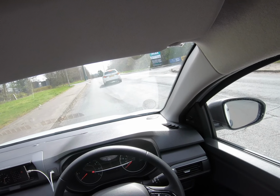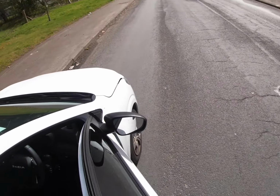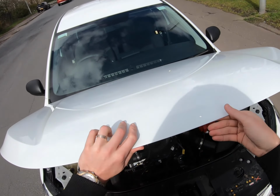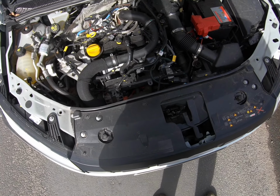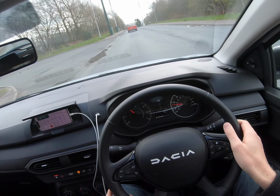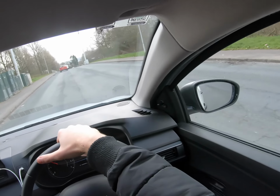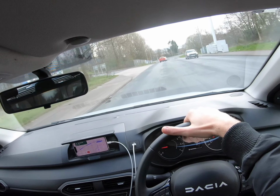Thinking while we're here, should we have a quick look under the bonnet? Then let's go and take a look. Okay, so nice and simple. With the turbo on first gear, it goes straight up to 3,000-4,000 so quickly. Very nice to drive, very nice.